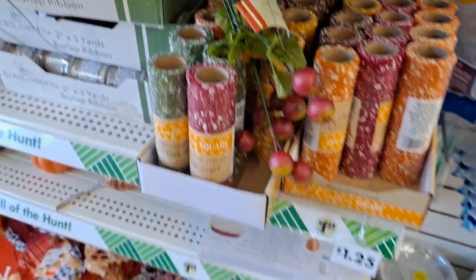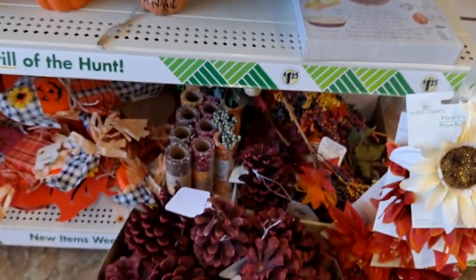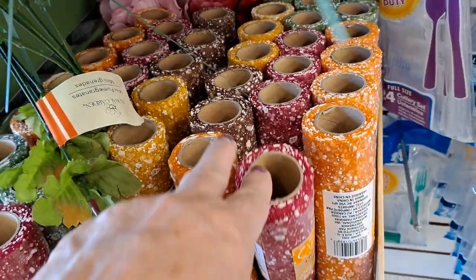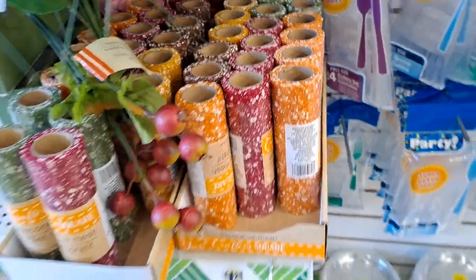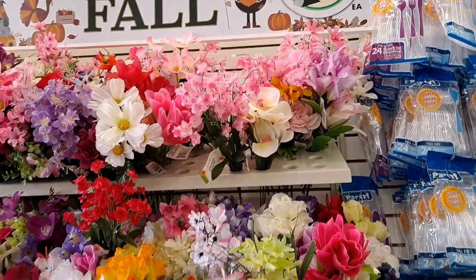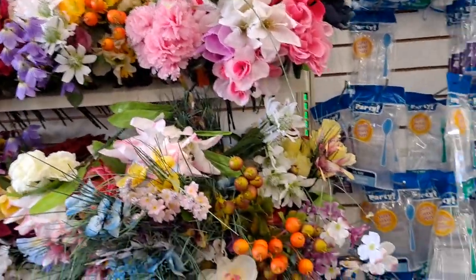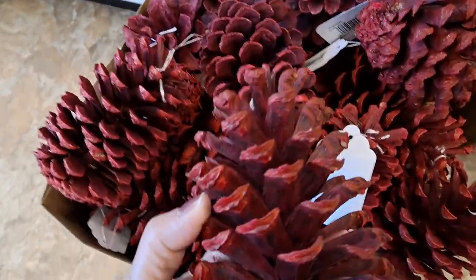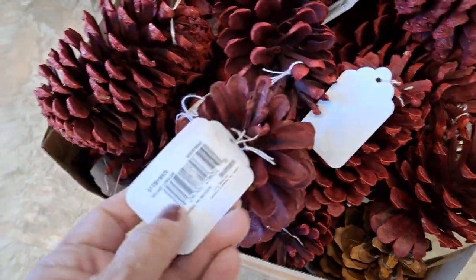These are so nice. And there's more down there. Brown. They have green, red, gold, kind of a goldish orange, brown. And still some pink flowers, because October is Breast Cancer Awareness Month. Can we talk about these giant pine cones?